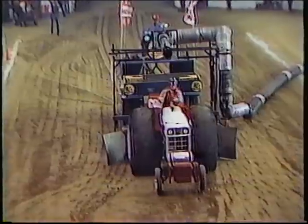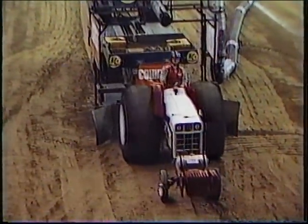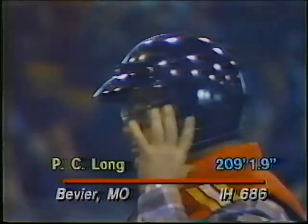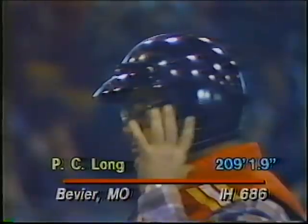Here it is on replay. You can see that he never built up much tire speed, and didn't get the front end off the ground. He's a little bit nose heavy, but he never got the power to get it up off the ground. Well, they're running a lot of weight right out there in the front, which normally says that the track is taking some power. That's what it is today. 209 feet, 1.9 inches.